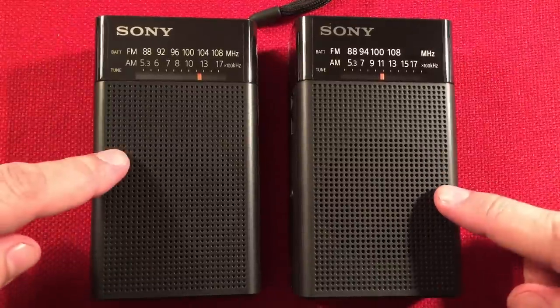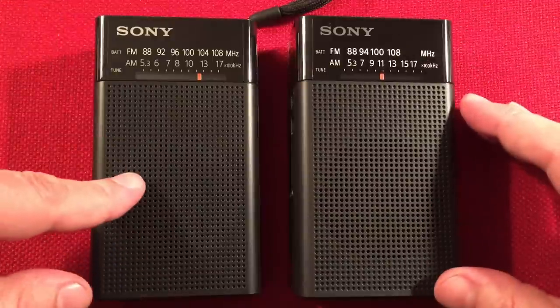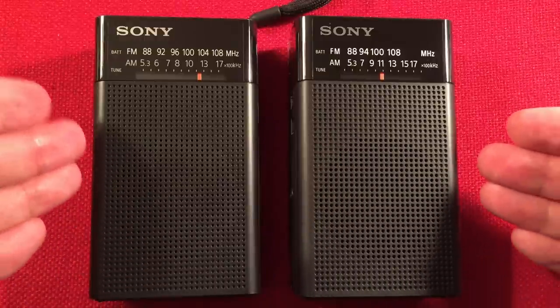If this is still on the market, the P26 is probably the one to go with if you're an AM listener all the way. Plus you want to save $5, right now this is the way to go, if it's still available. All links below to both radios. If the P26 is there, grab it.